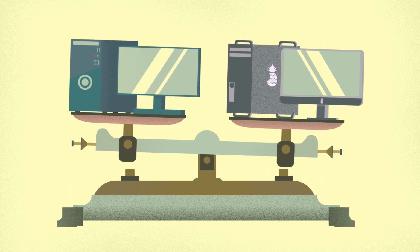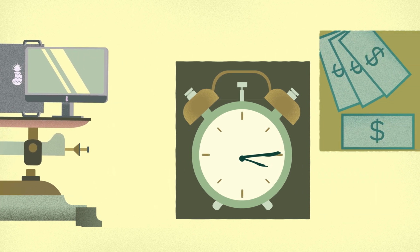Taking the time to choose the right technology saves you time and money in the long run.